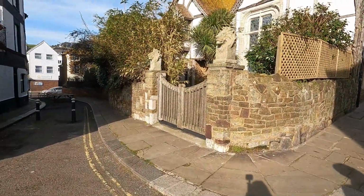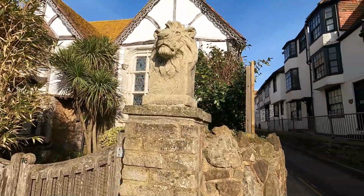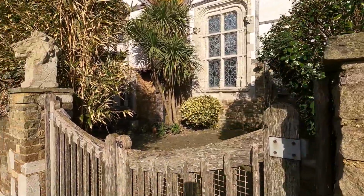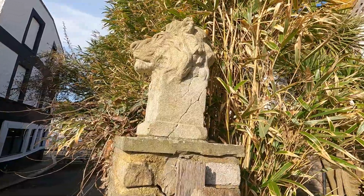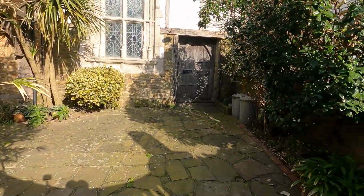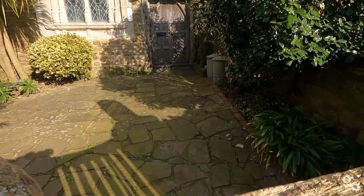Oh, I like those. It'd be worth living in that house, just to have those lions on your gate posts. Oh, they're very nice. There's another one. I do like those. And look at that for a house. In case you want to buy it, it's number 76, but I don't think it's for sale.